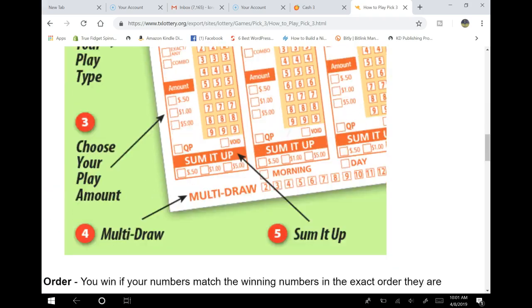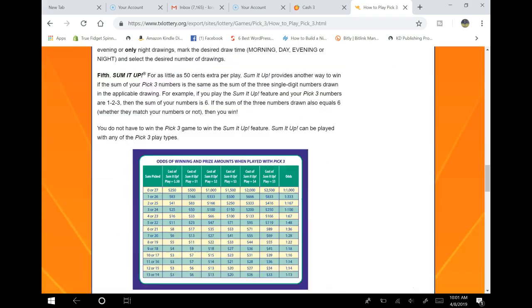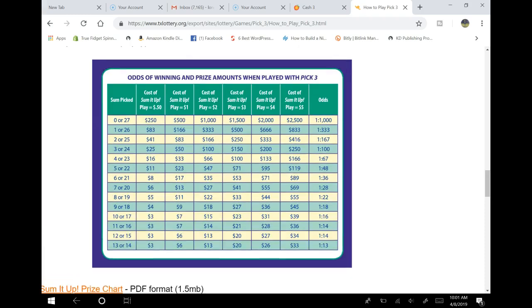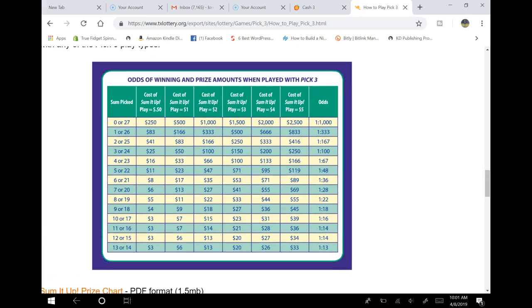Now let's go down to the Sum It Up. I'm going to show you why you want to play these numbers, okay? Because look, and it's like this for every state because the odds are the same. It's the same type of game. There's nothing different. It's just numbers, the same numbers on those balls, and it's statistics, okay? It's not playing tic-tac-toe or any lucky numbers or just playing the lucky number 7 because you think that has a greater chance.